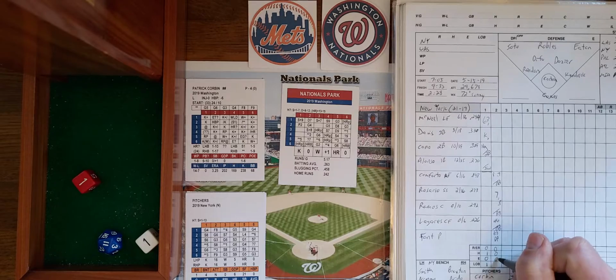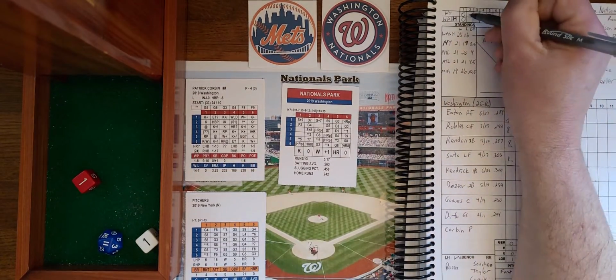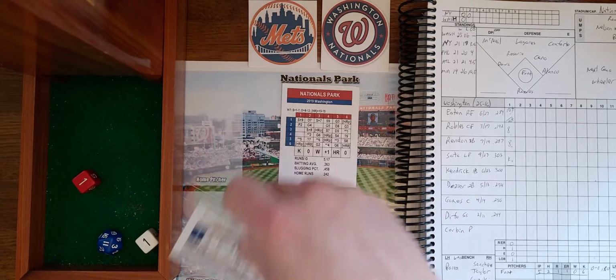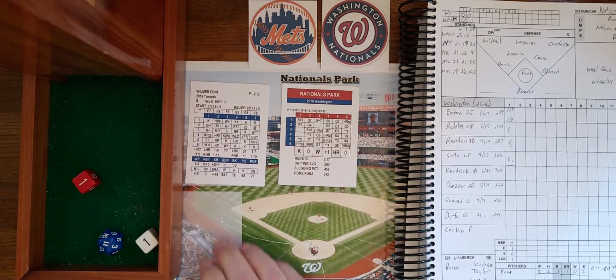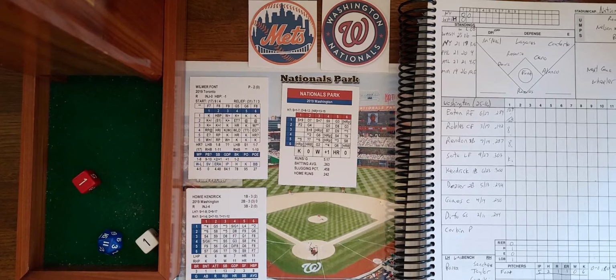No runs, no hits, no errors, and 2 left. We go to the bottom of the 2nd. Still no score. And boy, that's where having the pitcher hit really hurt the Mets, especially a pitcher that doesn't know what he's doing. If it was a regular pitcher that got to hit a lot, he probably would have done something differently. So Font back out will face Howie Kendrick.